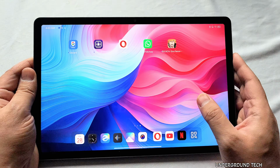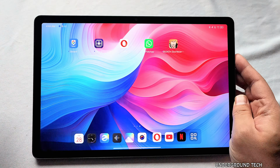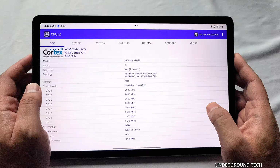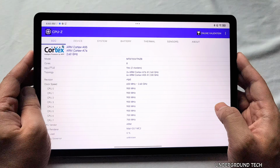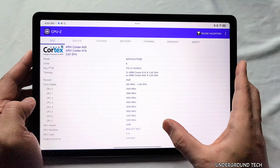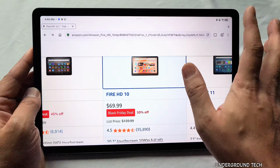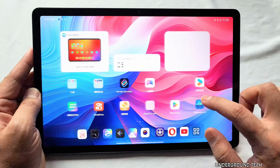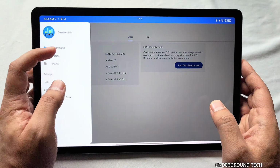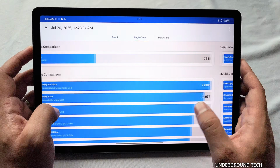So, going back to it, the second reason why you would want to consider this, or why I think this tablet is amazing, is because of the performance. In terms of specs, this is running an ARM Cortex A76 and A55, and then a Mali G57 MC2. That doesn't sound like anything too impressive. And then I got to go back on Geekbench really quickly, because I forgot exactly what the scores were.